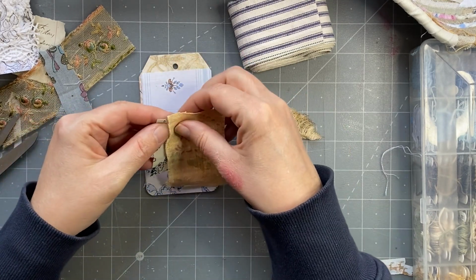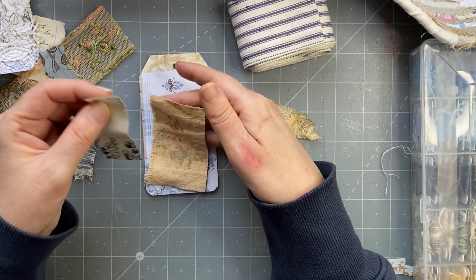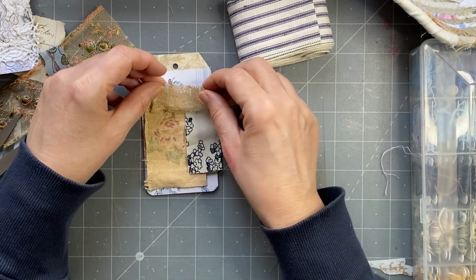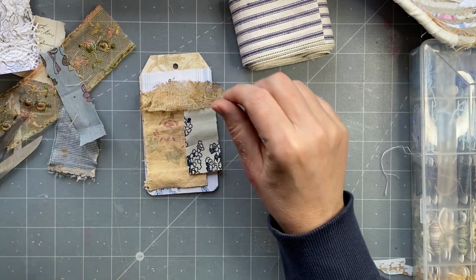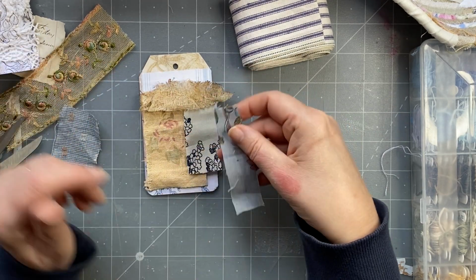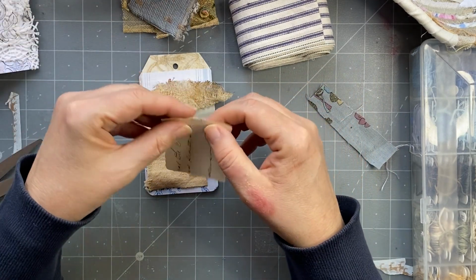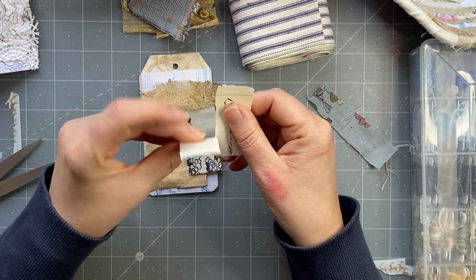Let's see here. Put it over there. As you can see, as per usual, I have no idea what I want to do. Now, it's not happening for me yet. What I really like is this too. I'm going to tear that down.